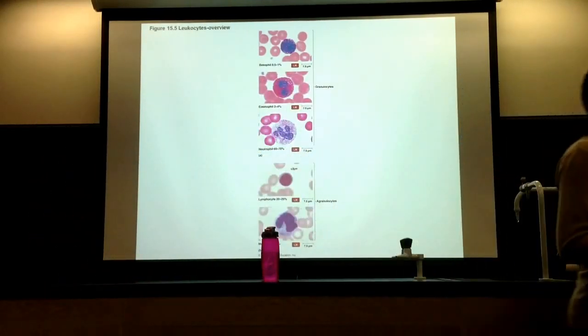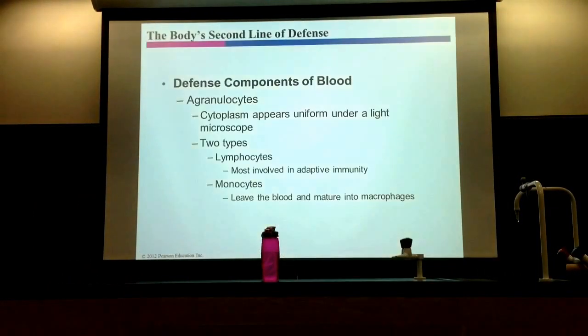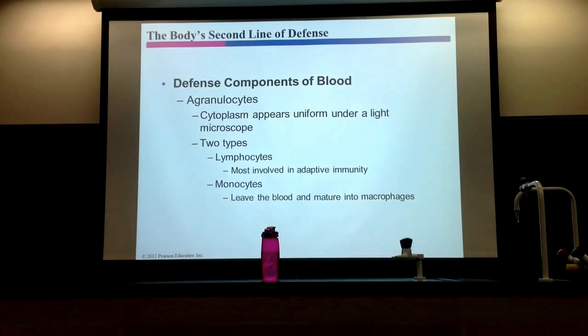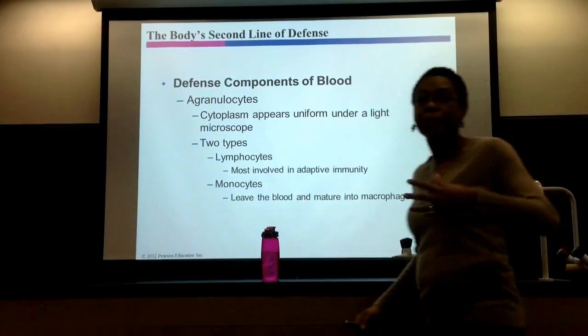Do we have to know that for the test? The numbers, no, but you should know in the next couple of slides, if you have a high number of eosinophils, what do you have, makes sense? If you have a high number of neutrophils, what do you probably have? But not the actual numbers, right?